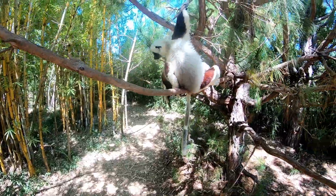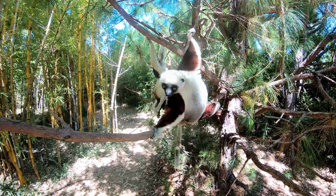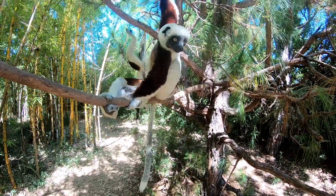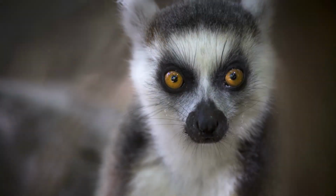So their role in the forest is quite interesting. They act as pollinators, apparently. They run around through the trees and climb everywhere, and they gather the pollen on their fur and then distribute it to other plants.